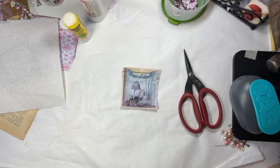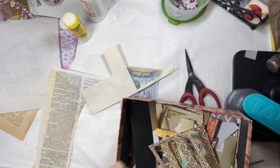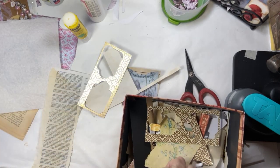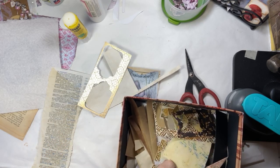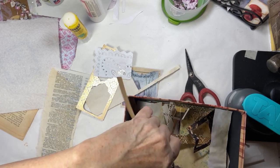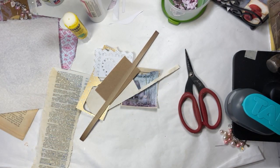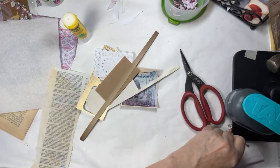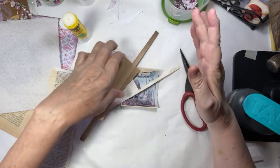So let's reinforce it with something. Let me see what I have here. That might, just might, let's get in here. I know, another sheet of that. Maybe some gold. Maybe this probably won't work because I don't think you could really write on it. We could do a strip of that. Let's see what that does. I still want you to be able to write on this, because if I make it so you can't, what's the point really of having it if you can't use it?